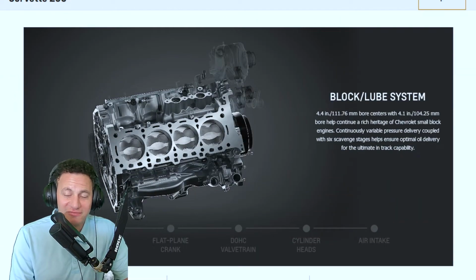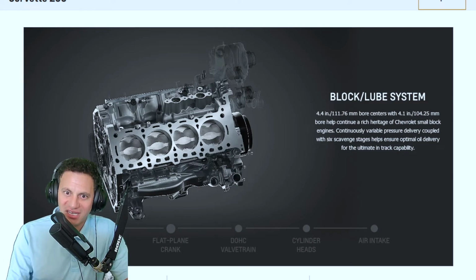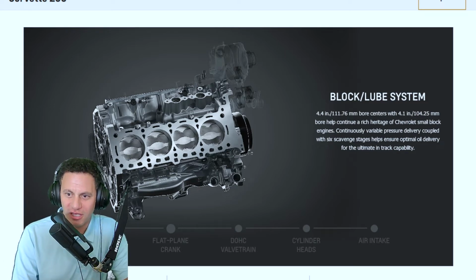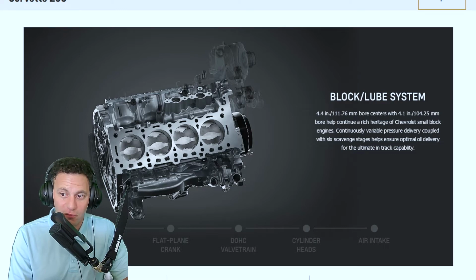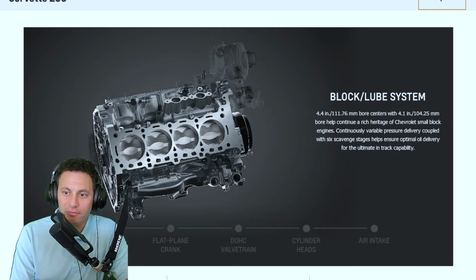But one thing that caught my attention, which I like, is this. They have an interactive thing that explains what's going on, because they have right now a flat plane crank. So that's what I'm trying to get to. I'm trying to get to the meat and potatoes, and there's the engine. That's the heart and soul of it. So I'm gonna read straight from it. It says the 4.4 inch, 111.76 millimeter bore center with 4.1 inch, 104.25 millimeter bore helps continue a rich heritage of the Chevrolet small block engine. Continuously variable pressure delivers coolant with 6 scavenge stages to help ensure optimal oil delivery for the ultimate in-track capability.